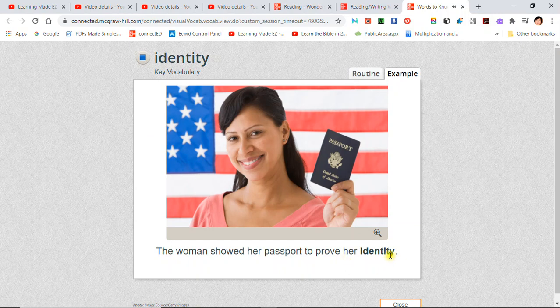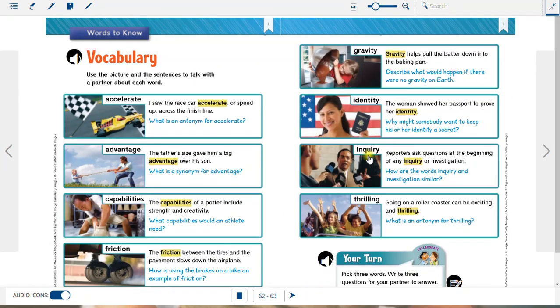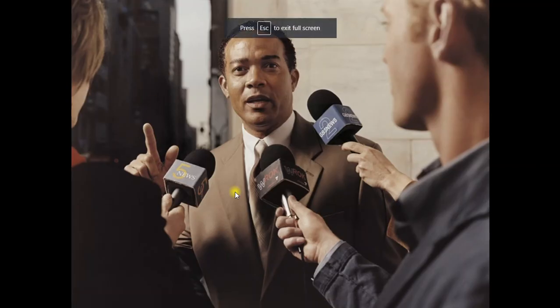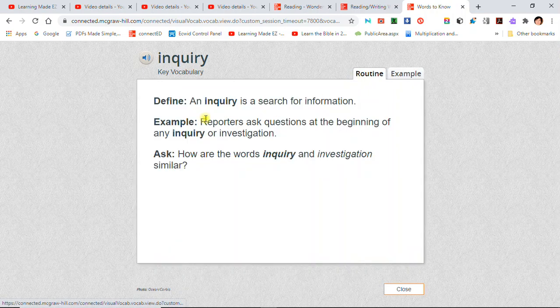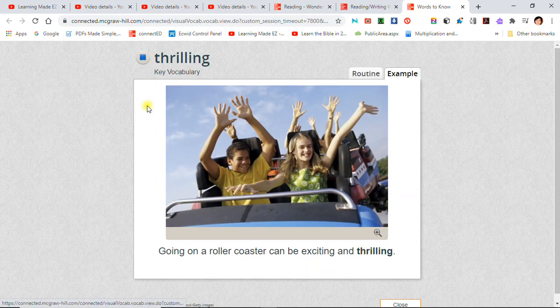Identity. The woman showed her passport to prove her identity. Inquiry. Reporters ask questions at the beginning of any inquiry or investigation. Thrilling. Going on a roller coaster can be exciting and thrilling.